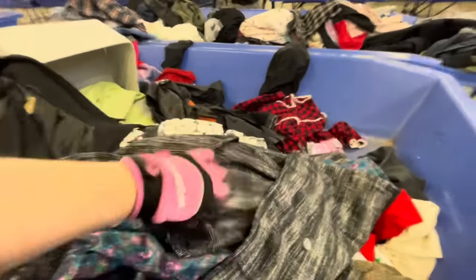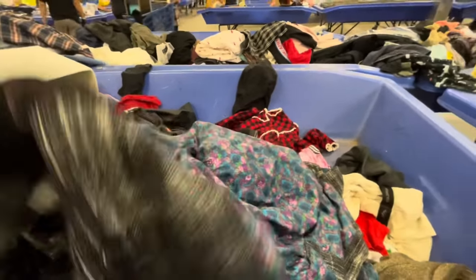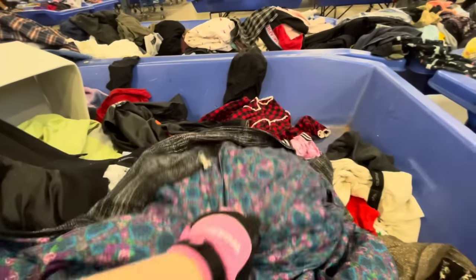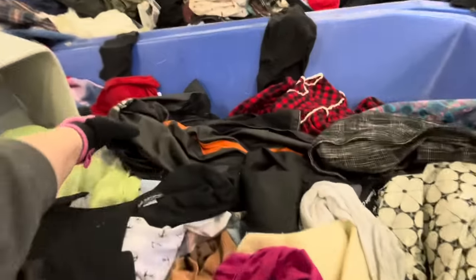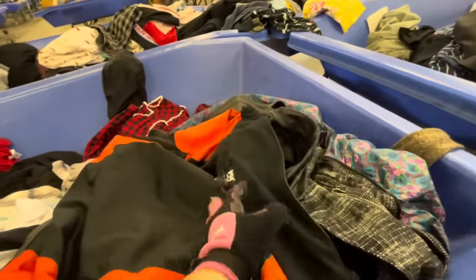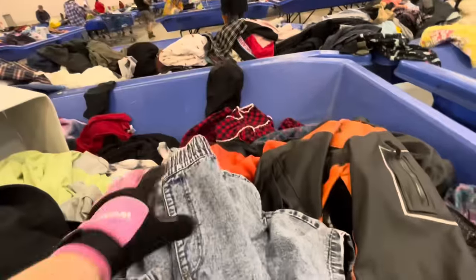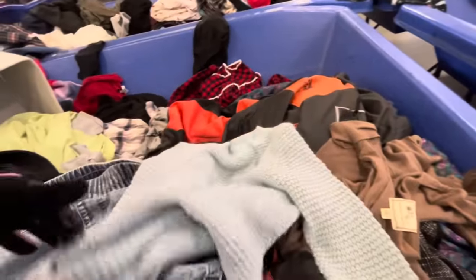This looks like Betsey Johnson. What are you? Looks like it has a part that's been taken out. But I don't know. The tag would probably be on the interior part. HH Workwear. Walmart. Loft size medium. Kind of looks like a crop top. I like the color. Okay, let's get it.